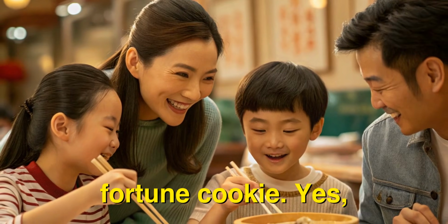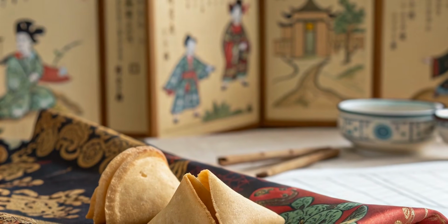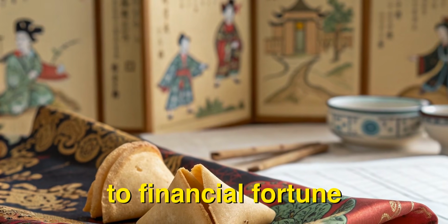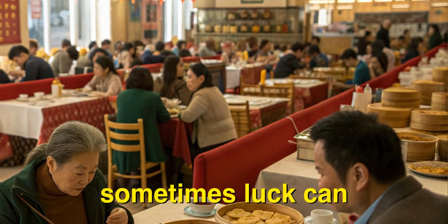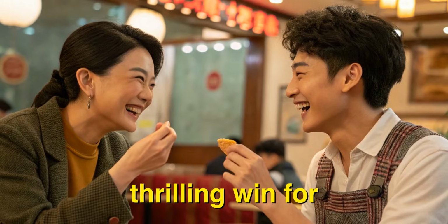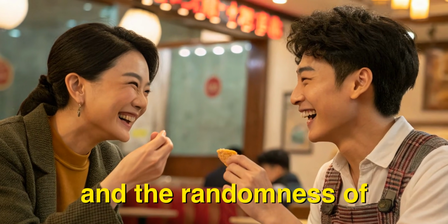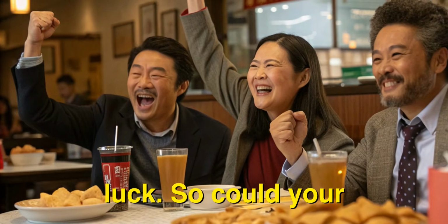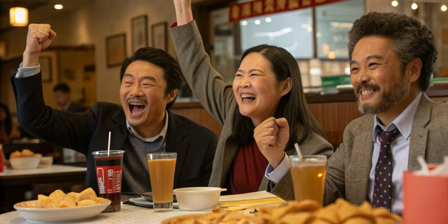A fortune cookie. Yes, these little treats, often found in Chinese restaurants, seem to hold the key to financial fortune for a group of players. It's a wild reminder that sometimes luck can come from the most unexpected places. While it was a thrilling win for many, it also sparked conversations about the odds of winning and the randomness of luck. So could your next meal at a Chinese restaurant bring you life-changing numbers?